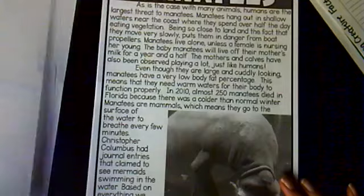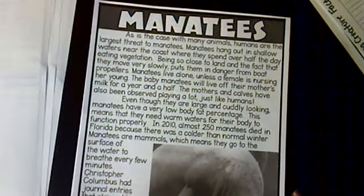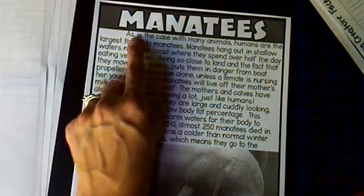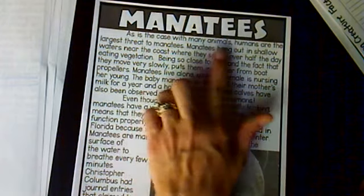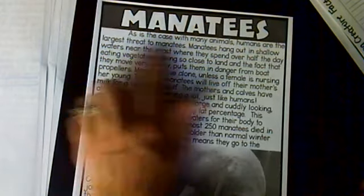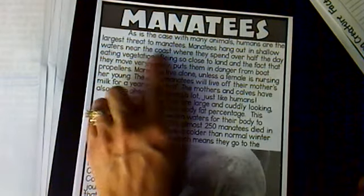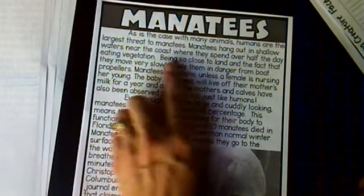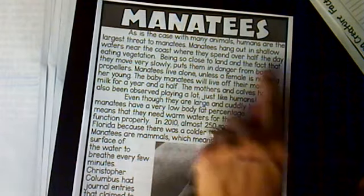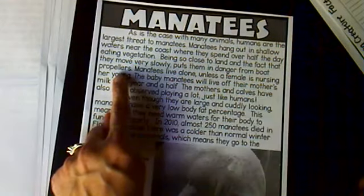Okay, we are moving on to manatees. And again, we're going to look for a fact that we think is really cool. As is the case with many animals, humans are the largest threat to manatees. Manatees hang out in shallow waters near the coast, where they spend over half the day eating vegetation. Being so close to land and the fact that they move very slowly puts them in danger from boat propellers.